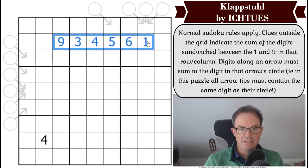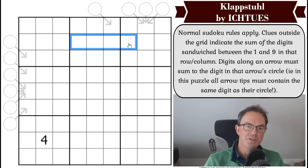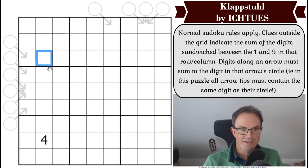Now, there's a rinky-dink in this puzzle, though. I've already alluded to it. It says digits along an arrow must sum to the digit in that arrow's circle, i.e. in this puzzle, all arrow tips must contain the same digit as in their circle. So you couldn't have an 18 total here, because you can't put 18 into a Sudoku puzzle, at least not in this Sudoku puzzle. And that's all the rules.